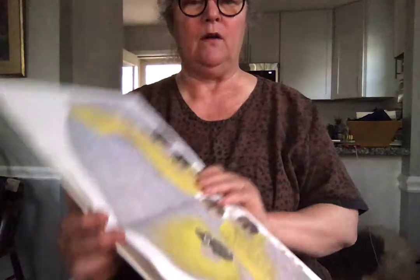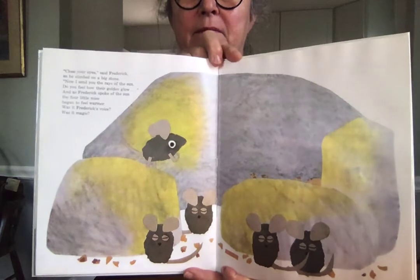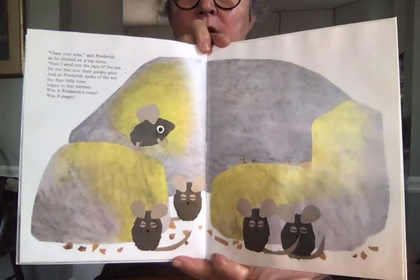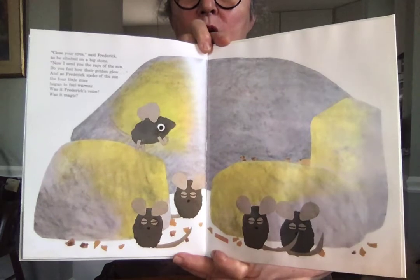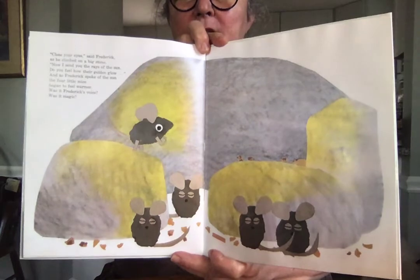"Close your eyes," said Frederick, and he climbed up on a big stone. "Now I send you the rays of the sun. Do you feel how their golden glow?" And Frederick spoke of the sun, and the 4 little mice suddenly began to feel warmer. Was it Frederick's voice, or was it magic? He used his words to describe how the sun felt so warm and golden and yellow, and they felt it. Can you close your eyes and feel how warm the sun feels?